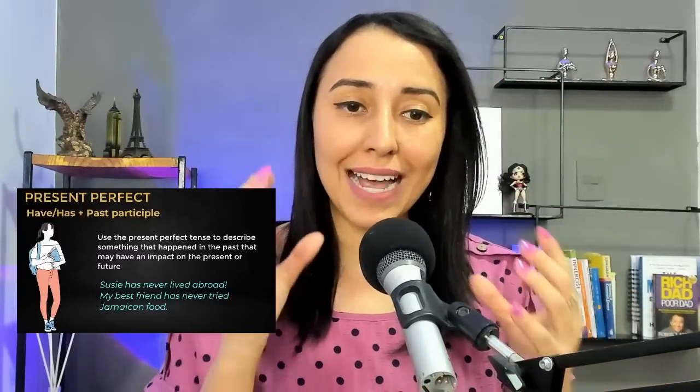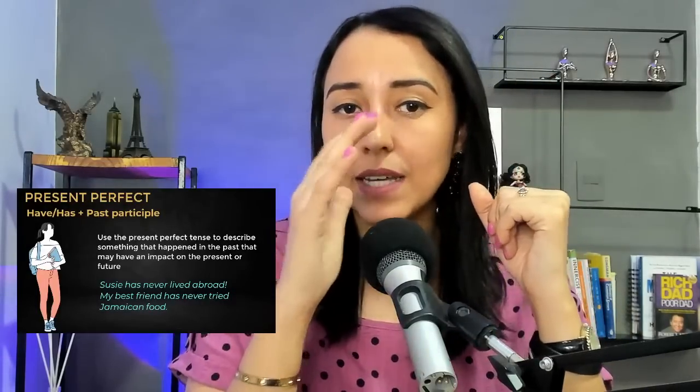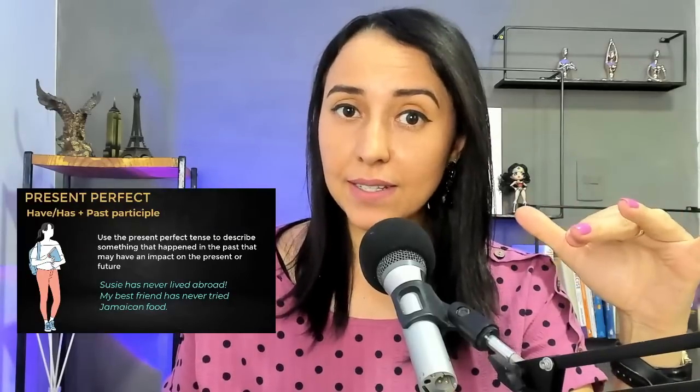And to use present perfect, I need have or has plus past participle. What is past participle? It's the third verb, the third column of the verbs. So do in the past is did, and the participle done. Buy in the past is bought, and the participle bought. Sing in the past is sang, in the participle sung. Okay? Regular verbs stay the same. Need, needed, needed. So with regular verbs, you repeat the past. With irregular verbs, you change.